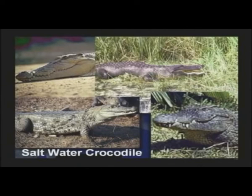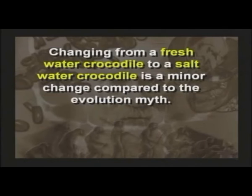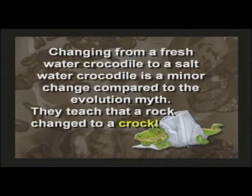A crocodile. He said, that's evolution. I said, no, it's not. Going from a freshwater croc to a saltwater croc is a minor change compared to your evolution story. You believe they changed from a rock to a croc. Now, that's a major change, okay?